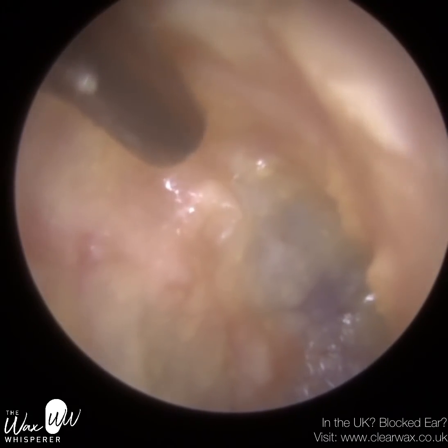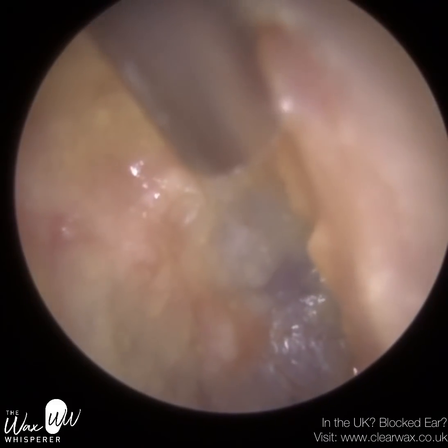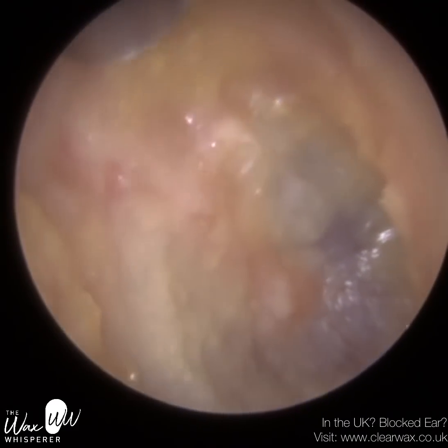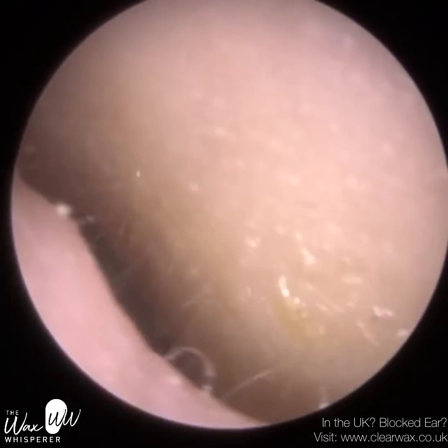So I'm just going here in the attic. Now this part of the eardrum is very sensitive, and I've just come away, and I think I will go back. I'm going to get a different angle, so I can go up towards it. So as you can see, the majority of the eardrum is now visible.